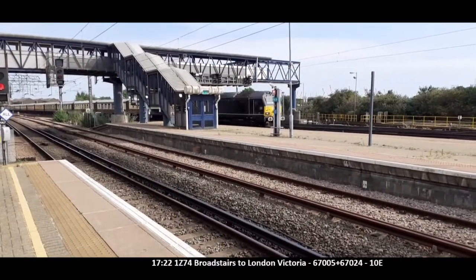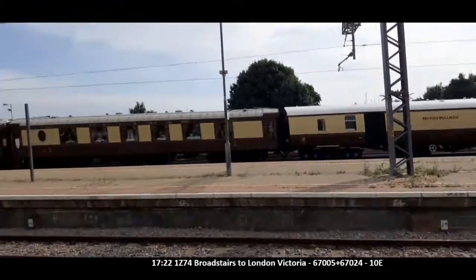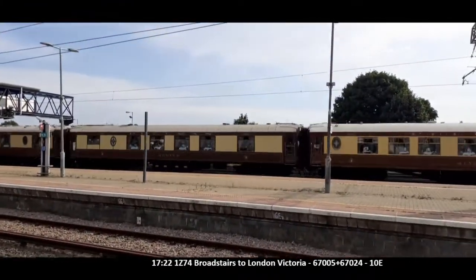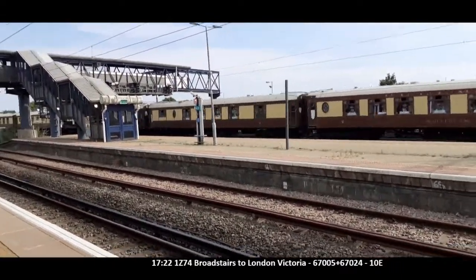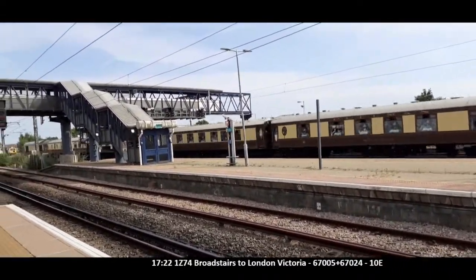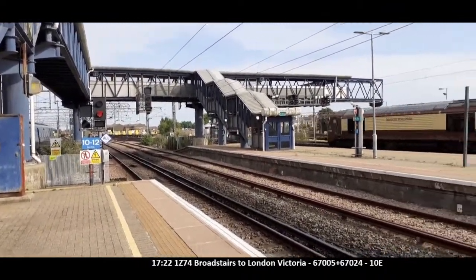67005. Second unit on the left, 395017. 67024.